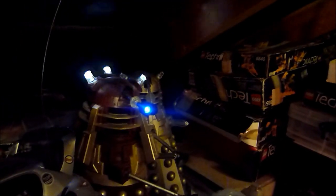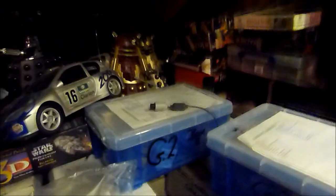Behold the might of the true Dalek race. Oh, that's cool, isn't it? I always wanted the bigger version, should have got it in Tesco's, 30 quid. Now you want to look for it on eBay, it's like a bloody 100.